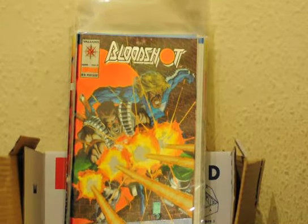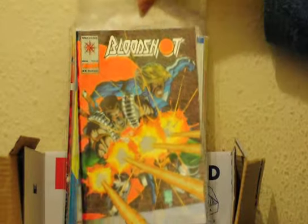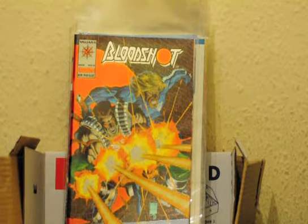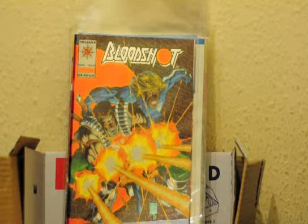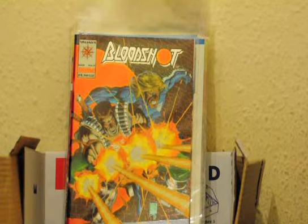And I always thought chromium covers were really good. I really liked them. Some people thought they were just too gimmicky. This was a wraparound chromium cover. And I believe Valiant and Marvel were the only 2 comic companies that did chromium covers. I don't think DC did any. Again, if you know differently, please feel free to comment underneath and let me know, because if DC have done some chromium covers, I wouldn't mind getting my hands on some.